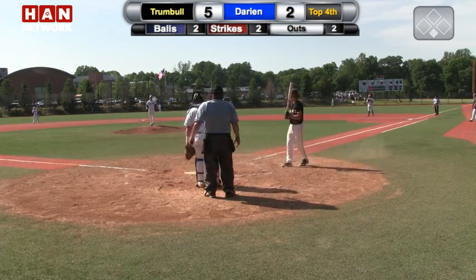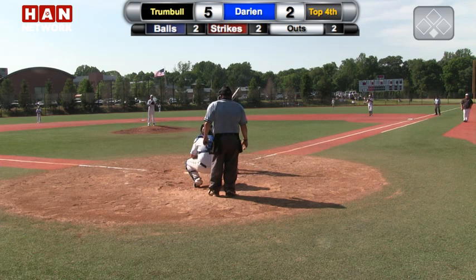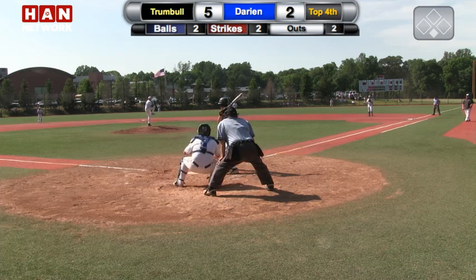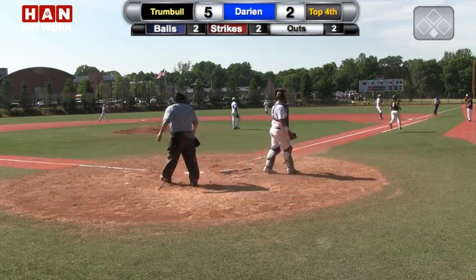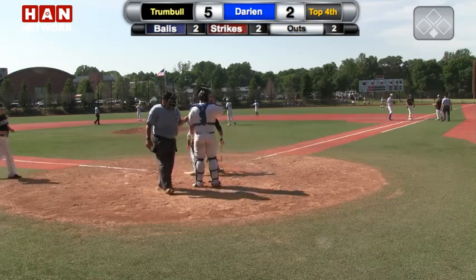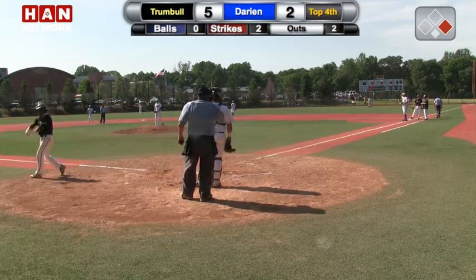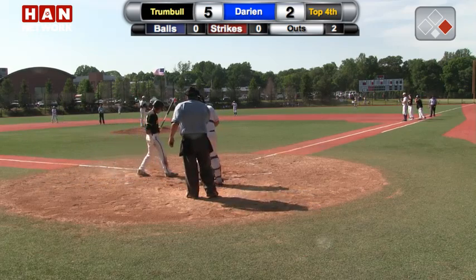That's why we work in pencil on the scorecard. 2 balls, 2 strikes, 2 out. 5-2, Trumbull on top of Darien in the 2-2 pitch. Went down and golfed it into right field, and it's a 2-out base hit for Richowski. As we said to you a little earlier, put the ball down and a left-hander can be a sucker for them. Well, it worked out for Richowski with a 2-out hit to right.